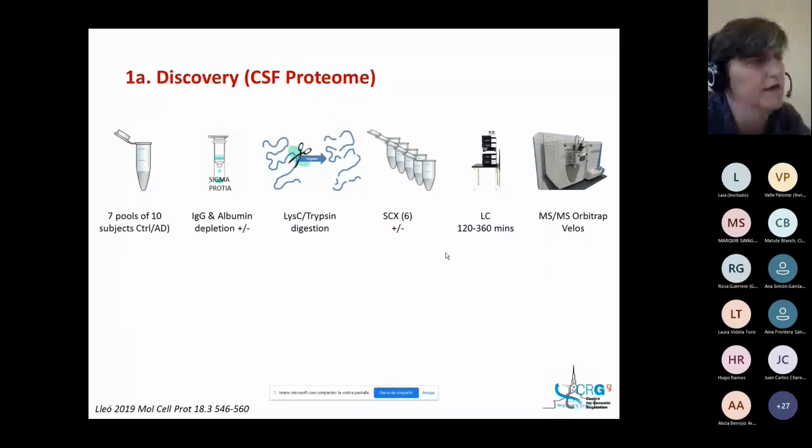So for the discovery stage, as I mentioned, we performed shotgun proteomics of CSF. We used 7 pools of 10 patients in each pool, and these were both control and AD patients. And we first depleted the abundant proteins, which are the immunoglobulins and albumins, as they were not of interest to us, and they can create noise at the level of identifying proteins and reduce the complexity of the sample. This can help very much.